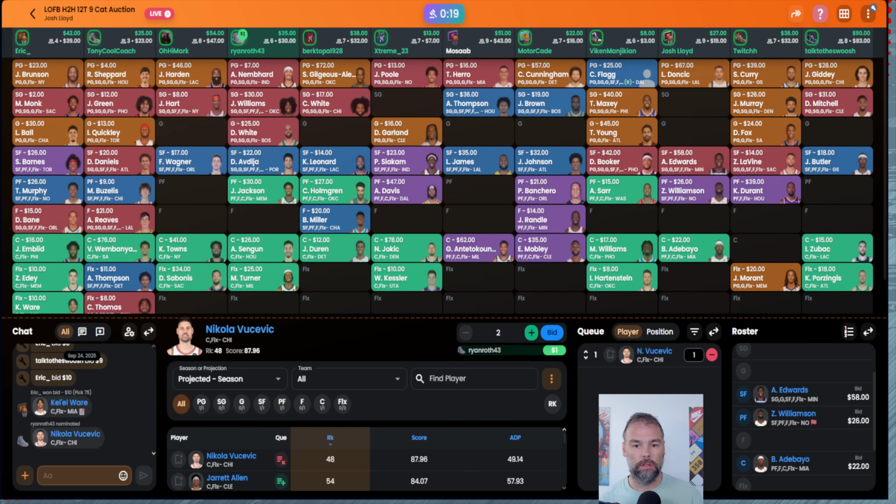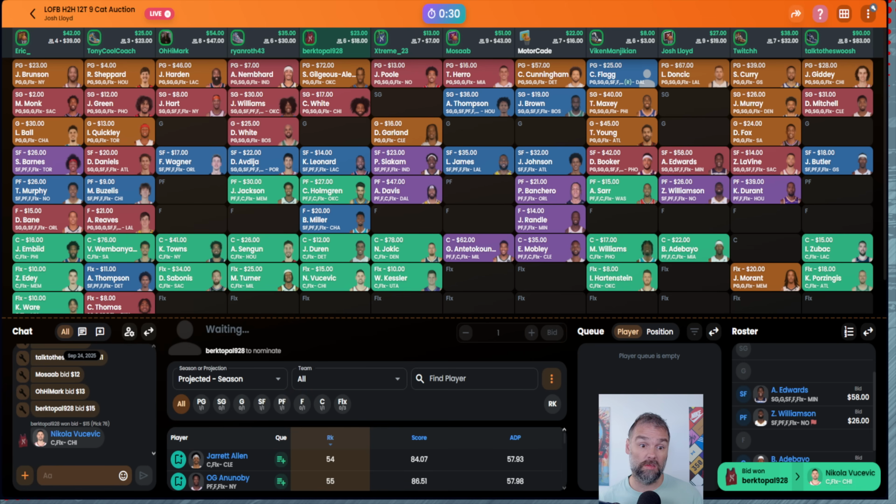Oh, it's Vooch. $15, $17. I will definitely throw 10 on Vooch, and I probably won't throw any more. So again, I can max out at 19. I will not do that. $15. It's pretty good. It's pretty good.